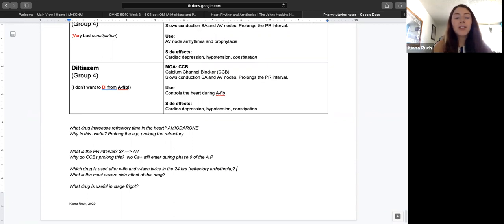Which drug is used after ventricular fibrillation and ventricular tachycardia twice in 24 hours? This is also known as a refractory arrhythmia. And the drug of choice here is amiodarone.